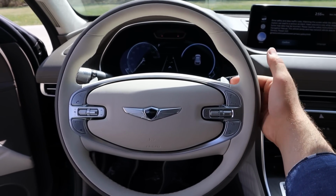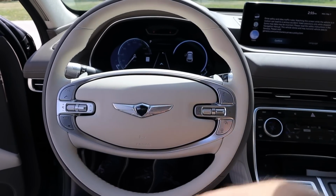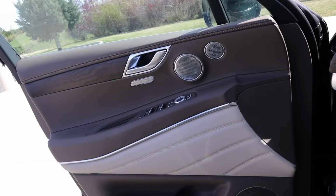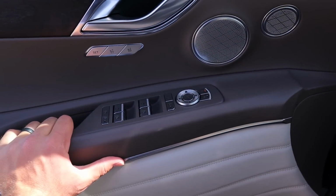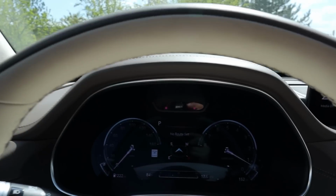I think the paddle shifters in the Genesis are a little bit nicer with the feel. The BMW has like the plastic feel on the back. And then you got your cruise control, all that kind of stuff, just like the BMW. And then again, the front door panel, super similar to the rear one. Again, you got all of your window controls, mirror adjustment, all that. The mirrors power fold in. They got blind spot monitoring. And solid sound, just like the BMW when you close it.